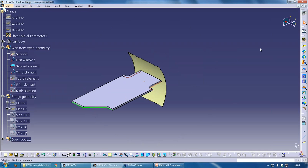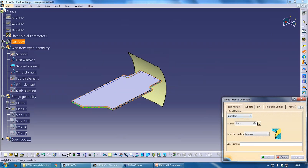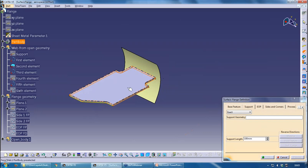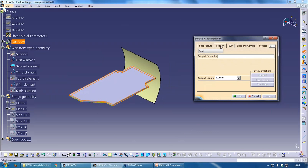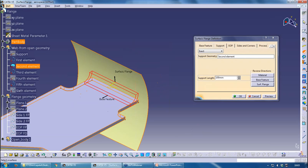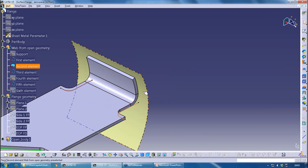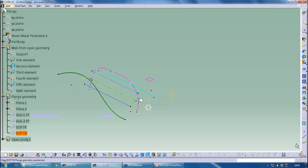Now, what I can do, again, in the aerospace sheet metal workbench, Cephalic flange, pick the base feature, which is that web. It could be a wall. Now the support is going to be that surface there. That's 100 mm long. There we go. It's a flange which follows that wall. A bit more clever than that. I'll just go into no-show and just show this one.